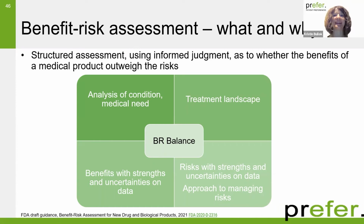Now I'm unmuted. Okay, I'm going to transition now from the patient preference study itself into how it can be used to inform a decision on benefit risk. But before I do that, just first, what is a benefit risk assessment?